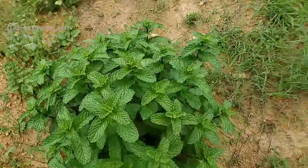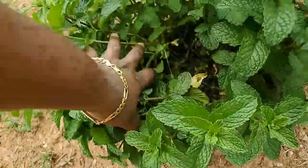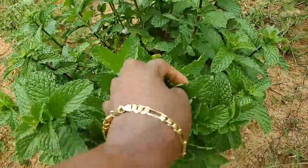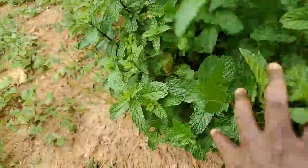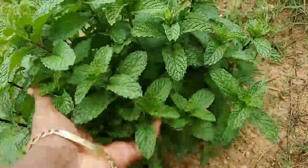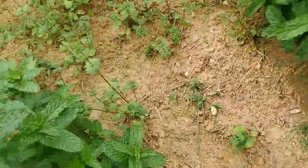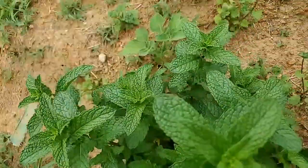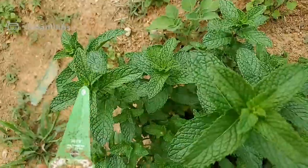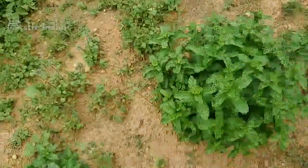Look at this mint. Look how big it is. This is sweet mint. And this is great for your teas. This is just awesome. Now, if you're not careful, this will take over your entire garden. So you have to watch it, and you have to keep it contained. I love sweet mint, so I planted a lot of them. I think this is 2 plants of sweet mint.